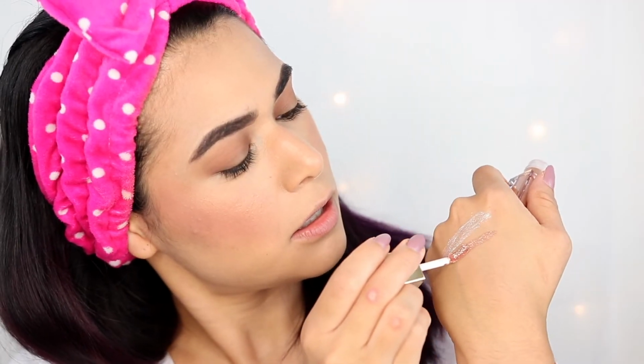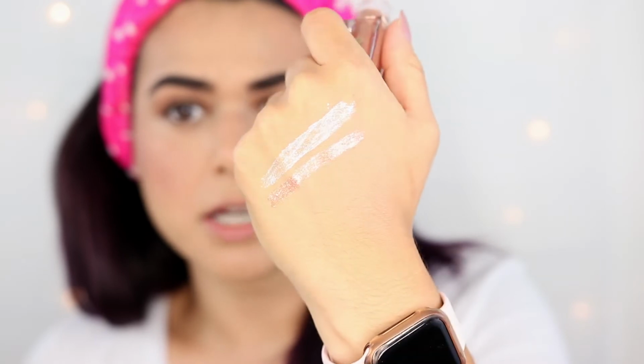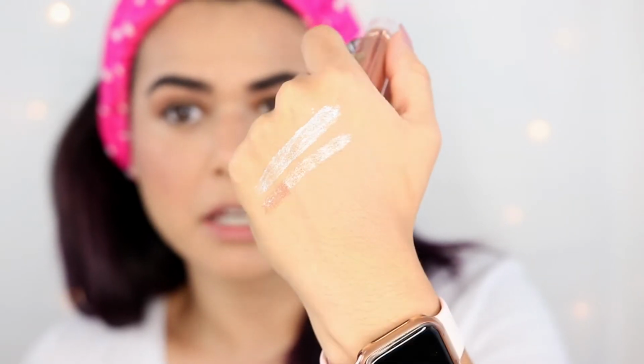Next we have Stardust. Kind of looks like a pinky champagne. Oh, hell yeah. This is gorgeous. This one's a lot more opaque than the diamond one. That's Stardust. Wow, look at that reflectiveness.